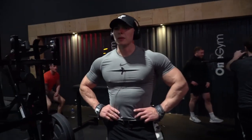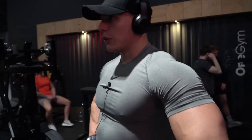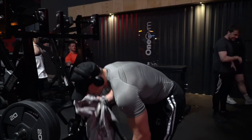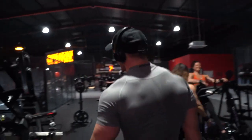My back is absolutely toast right now. Absolutely toast. But we still got to get thicker. We still got to get bigger. So we keep going. Simple as that. So we're going to go T-bar row right now, and aim to try and get that big, thick upper back. That's the plan.